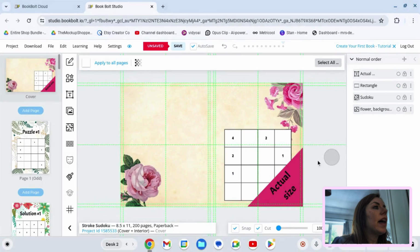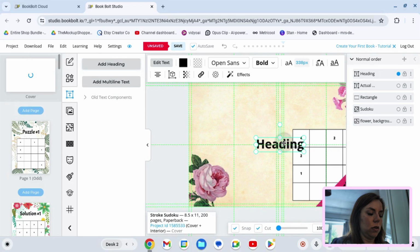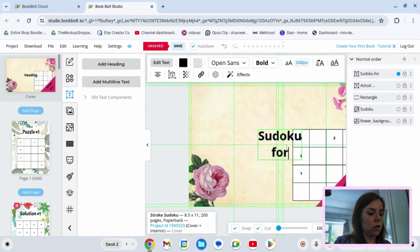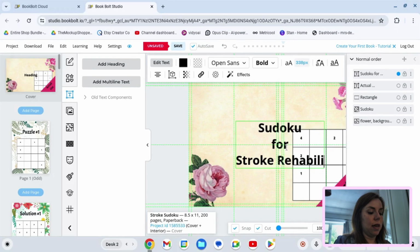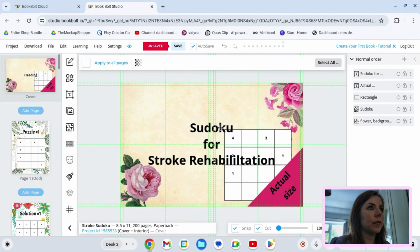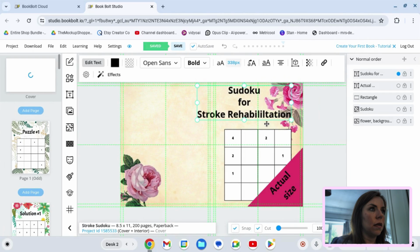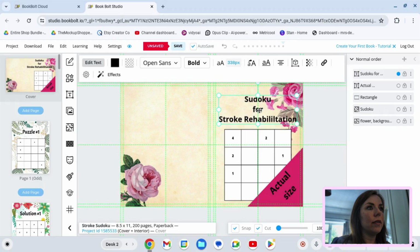There we go. And then what we're going to do is put in our title. So we're going to call this Sudoku for stroke rehabilitation. Perfect. Close that again. And then that obviously needs to all come in now. There we go. So that's central.